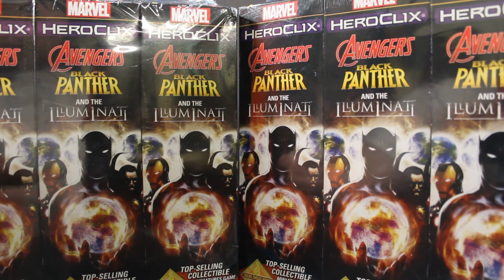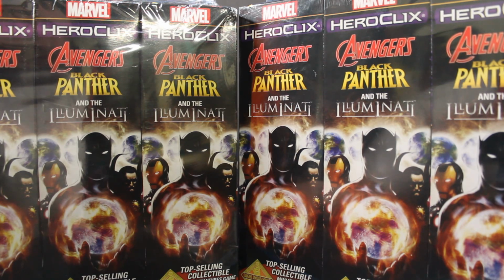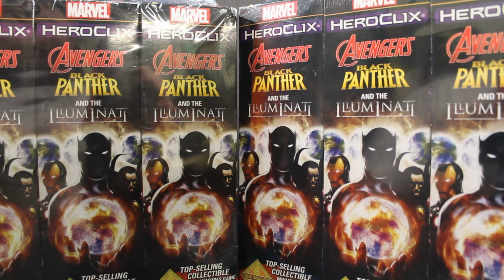So we got two cases, one case here, and for the uninitiated, a case is 2 bricks and a brick is 10 packs. So we're unboxing 20 booster packs. So let me go ahead, get the cellophane off these, and we'll get this going.